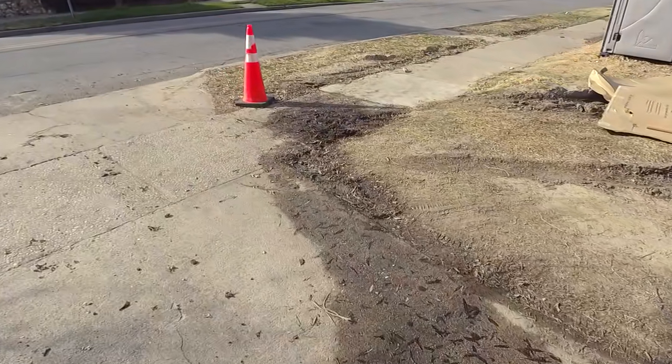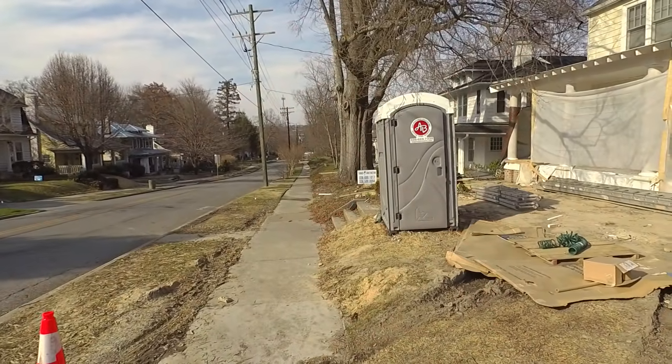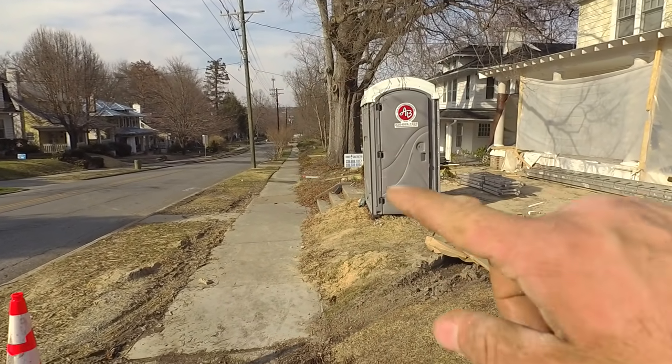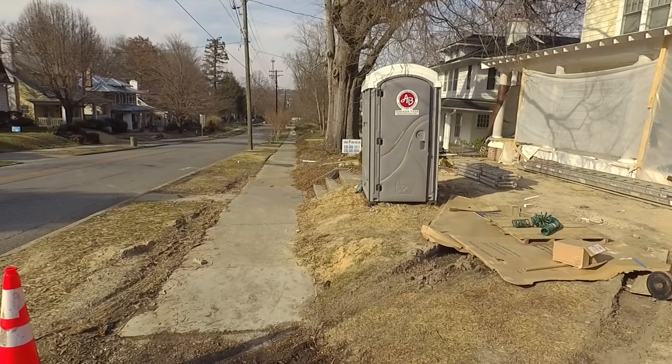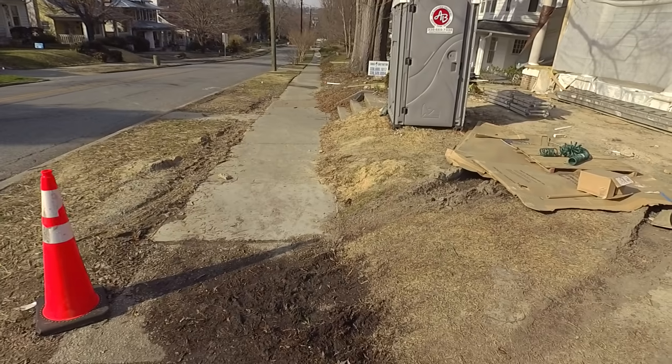And if you look down the street, there's just water all the way down the street. And so you can see that pipe right there coming out. Everybody just dumps it right onto the sidewalk here. So it's just terrible going down the way there.